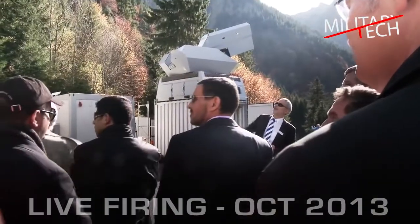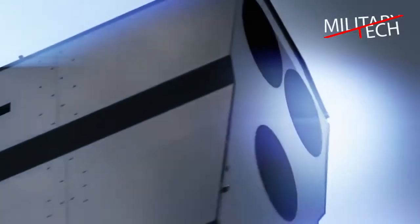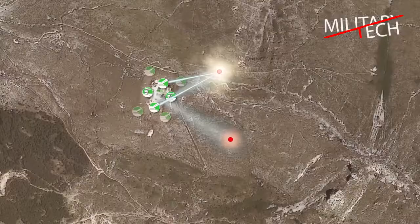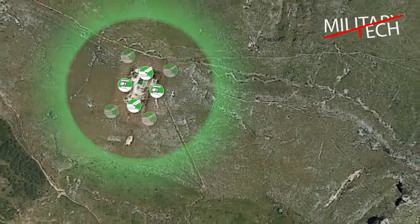Rheinmetall demonstrated the CRAM capability of its laser system in front of an international audience during 2 live firing events in October 2013. A pressurized mortar launcher was used to fire 82mm steel spheres filled with explosives. Our lasers destroyed 9 out of 10 RAM targets mid-air at a distance of roughly 1,100 meters. Mission accomplished.